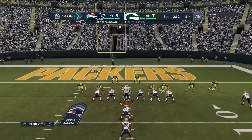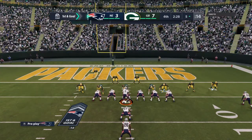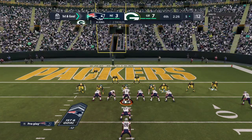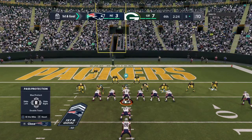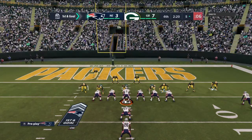Check, watch 54, watch 54. Here we go, G. Here I come, 20. Watch the whip, watch the shit. Check.